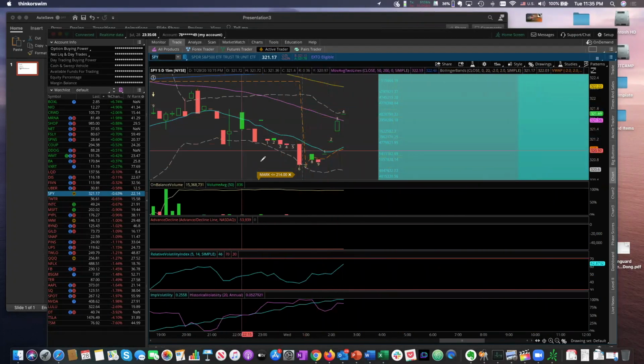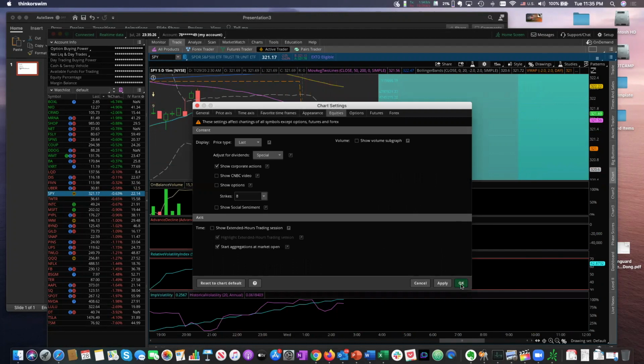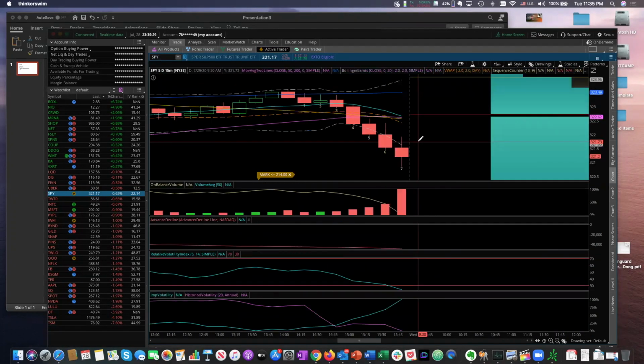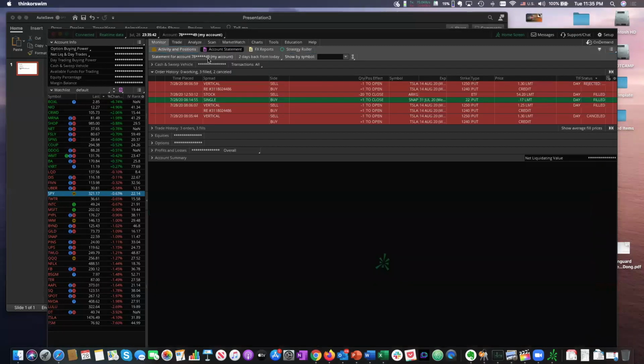So what you're looking at right now is the extended hour. From the extended hour, it seems that SPY has rebounded above the 321 and is now trending towards 321.67. And the day actually was a little bit interesting, like I mentioned earlier. If we just focus on today's daily, starting from around 2 o'clock, it really started to sell off from 323 all the way to 321. So with that being out of the way, let's look at the trades that I made today.